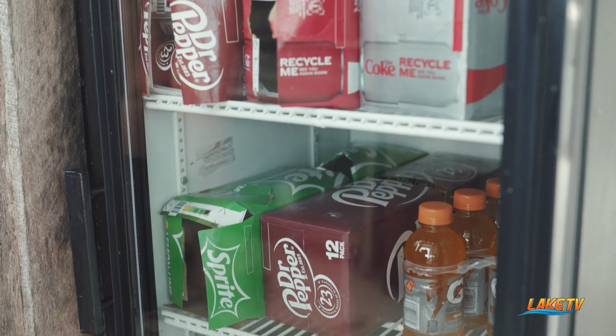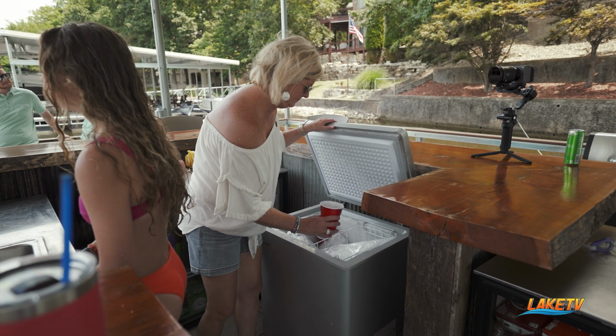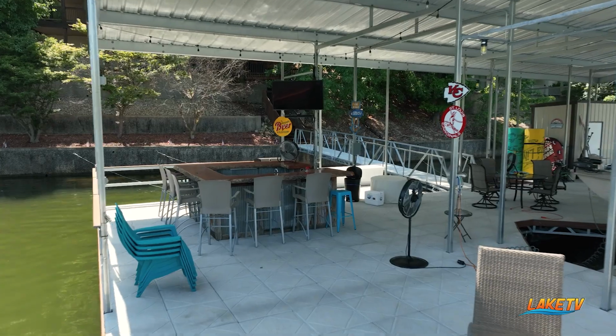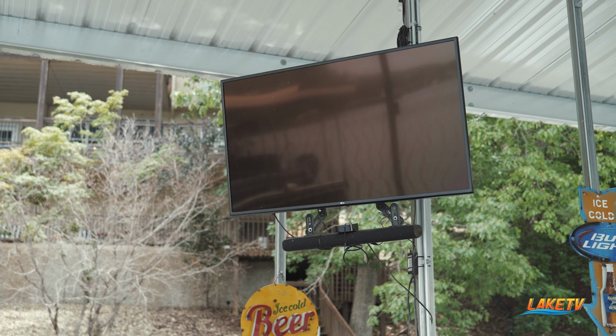And it's great. We have the refrigerators, have a freezer full of ice. I've got hot and cold water so it's pretty well set up. We like it. We've got the TV there. We can watch the Cardinal games or listen to music.